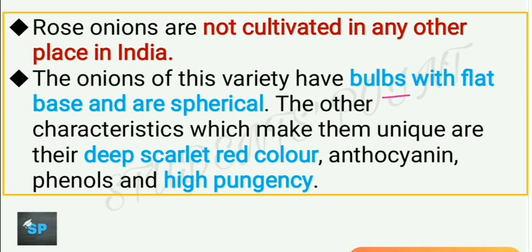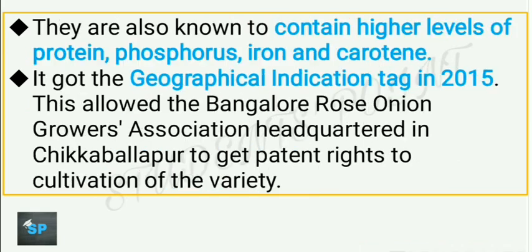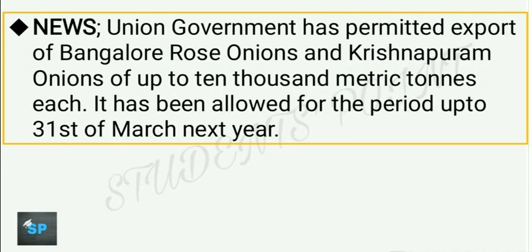The onions of this variety have bulbs with flat base and are spherical. The other characteristics which make them unique are their deep scarlet red color, anthocyanin, phenols, and high pungency. They are also known to contain high levels of protein, phosphorus, iron, carotene, and it got the geographical indication tag in 2015, and this allowed the Bangalore Rose Onion Growers Association headquarters in Chikkaballarpur to get patent rights to cultivation of this variety. Why news? Because Union government has permitted export of Bangalore rose onions and Krishnapuram onions of up to 10,000 metric tons each, and it has been allowed up to 31st of March next year.